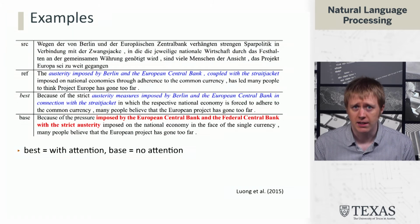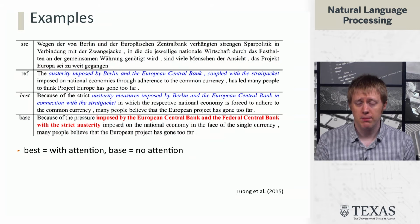Here's a more complicated example, and I show this primarily to show just how well neural sequence-to-sequence models with attention can do. So if we look at this best output here: because of the strict austerity measures imposed by Berlin and the European Central Bank in connection with the straitjacket in which the respective national economy is forced to adhere to the common currency, many people believe the European project has gone too far.